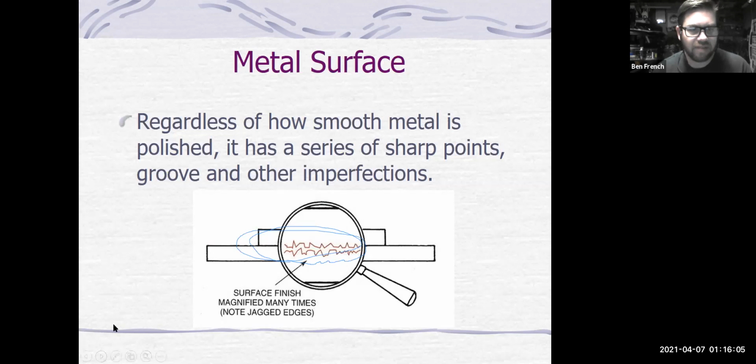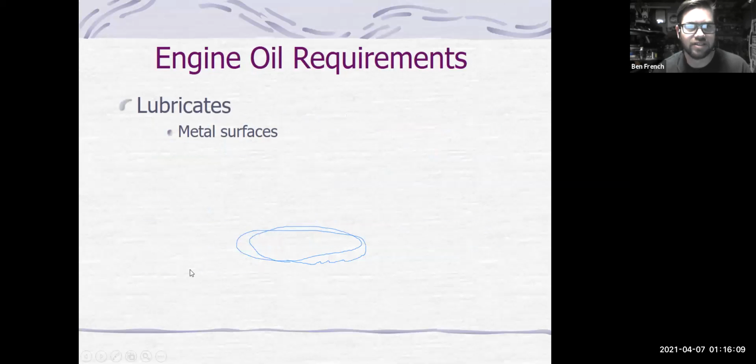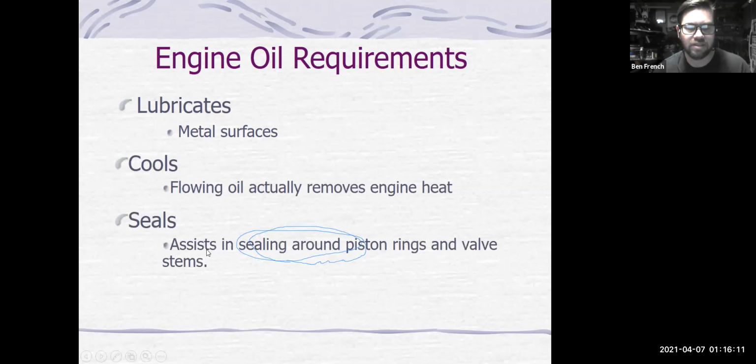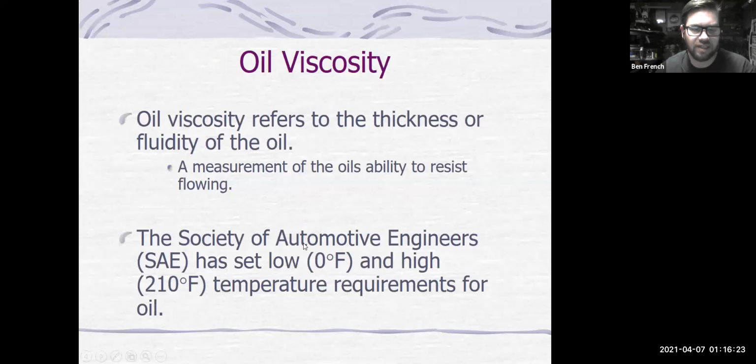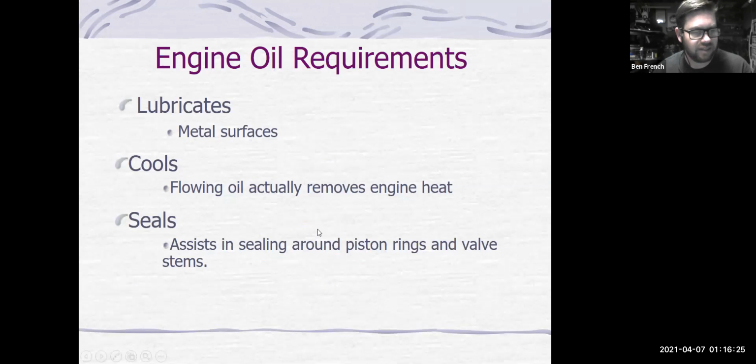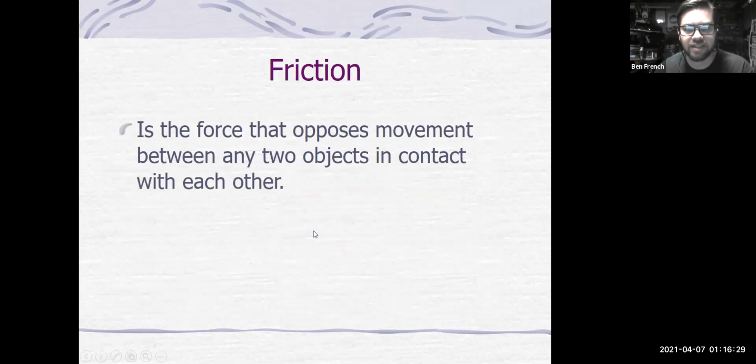So our primary method to keep that from happening is to put some lubrication on there. And that means we're going to put some oil on there, and that's basically going to keep these two parts from touching. So let me clear out those drawings here. It seems like one of my pictures here is missing, but we'll go back to this one.